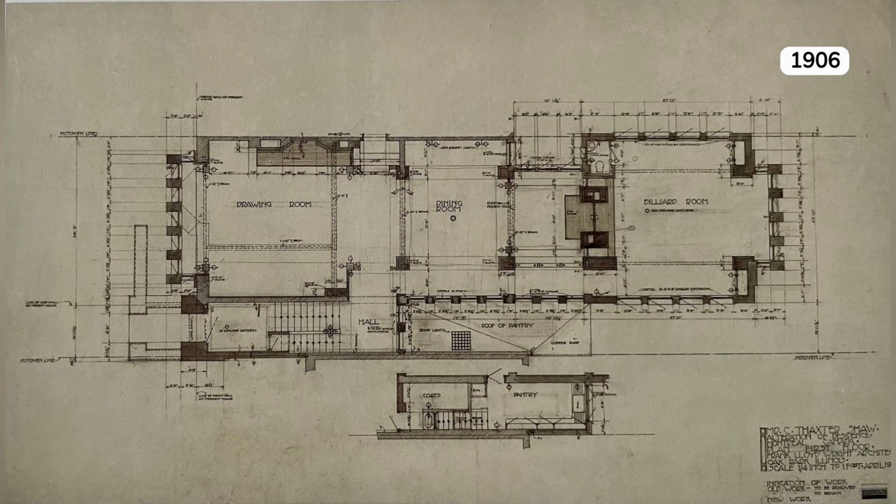C. Thaxter Shaw House Alterations, Montreal, Canada. The proposed modifications to the Shaw's Montreal townhouse by Frank Lloyd Wright were notably more modest than his earlier grand design for their Westmount residence. These alterations primarily focused on removing existing partitions to create a more open and fluid spatial layout across the main living areas. Detailed in Wright's plans were comprehensive interior designs that included wood trim, leaded glass, and custom furniture, showcasing his meticulous attention to interior aesthetics.